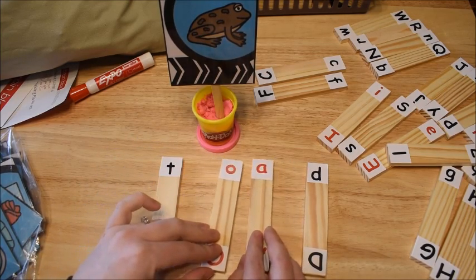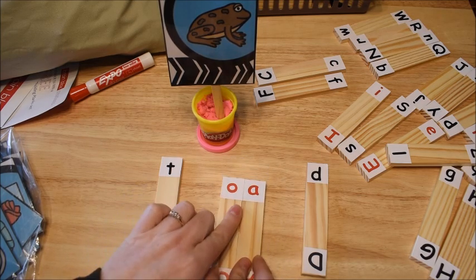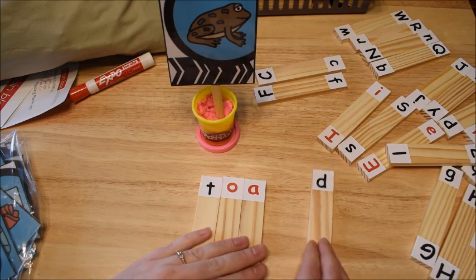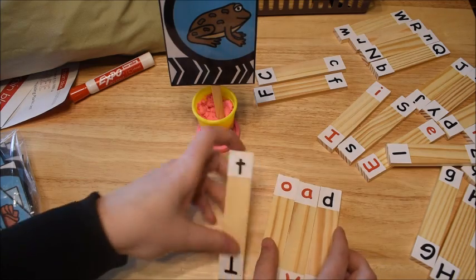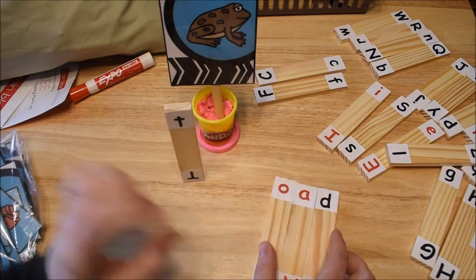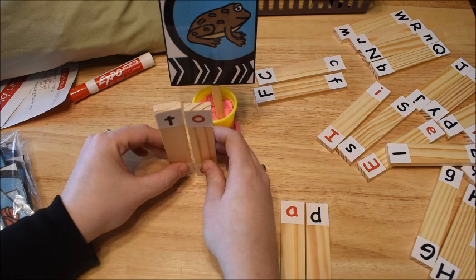So the kids can physically slide their blocks together. And look at that, they have the O sound. Then they're going to add on their beginning sound T and their ending sound D. And now they've made the word toad. Since these blocks stand up, they can also stand up their blocks. There we go. I haven't mastered it, but my boys are really good at standing them up already.